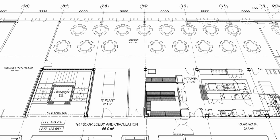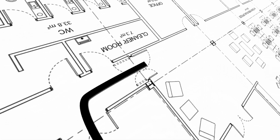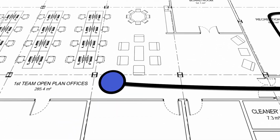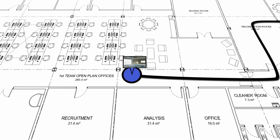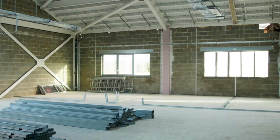And on our final stop here at the training ground, we've made it to the first team offices where, of course, all the big decisions will be made. You can see the offices starting to take shape. It's another good use of space, isn't it? Yeah, so same with the academy side. We've used the first team side to mirror.